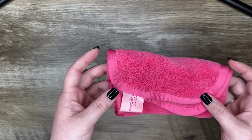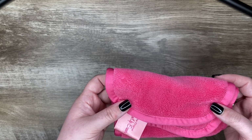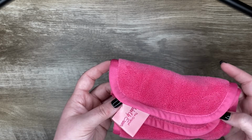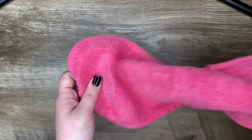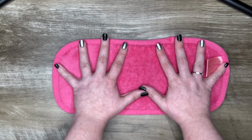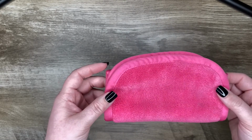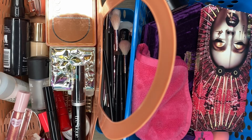This has changed the way I take off my makeup. I almost never use baby wipes or makeup wipes anymore, or even really have to use an oil-based remover. This just takes it all off. I have 2 of these, and it'll last me 2 or 3 times taking off makeup before I have to wash it because they're very large. Look how big this is. My whole hand covers it. I absolutely love the makeup eraser. I've never tried a knockoff of these because these can be a little pricey, but if you're thinking about getting one, try and find one on sale. I highly recommend it.